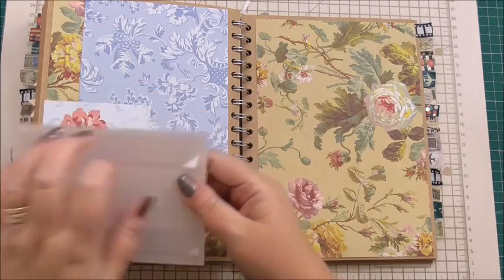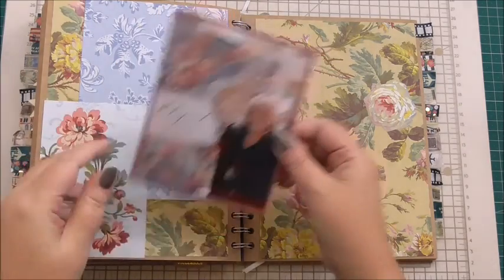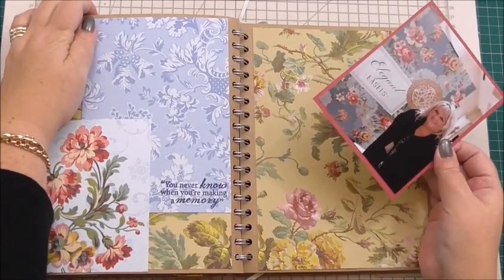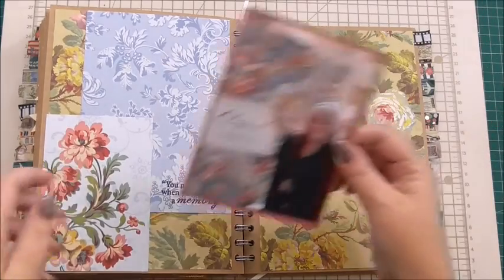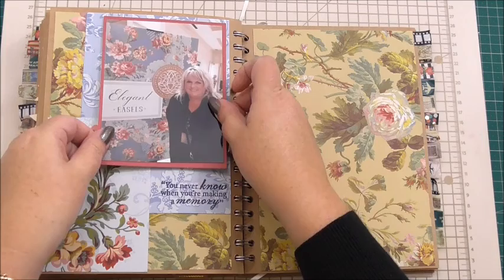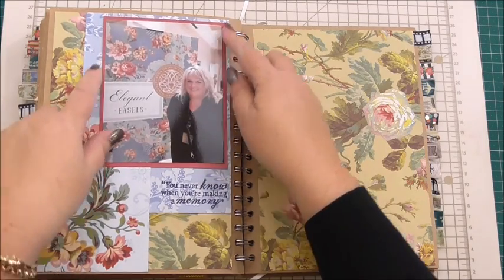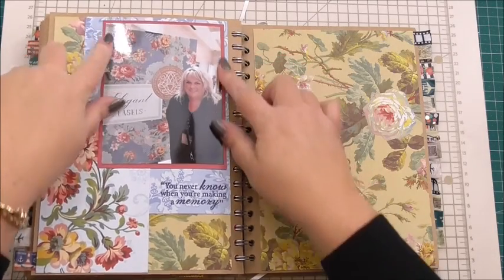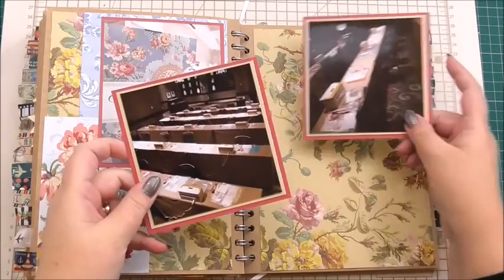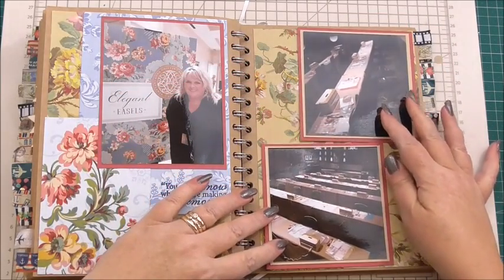So I can add my photo on that page, and it gives it just that something a little bit extra. I'm just going to pull the journal down a little bit so that you can see better. And I'm going to add my photo nearly in the corner, but giving it an edge around the outside. And then I can add our two photos to the other side of the page.